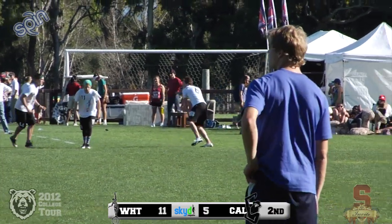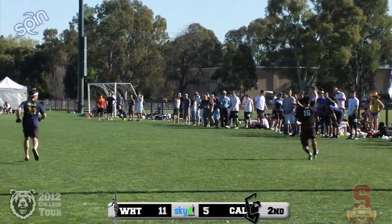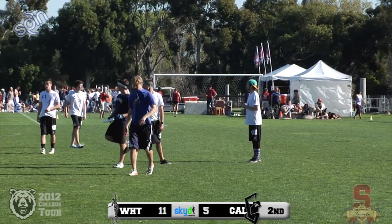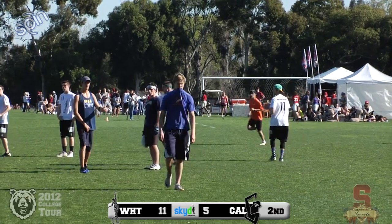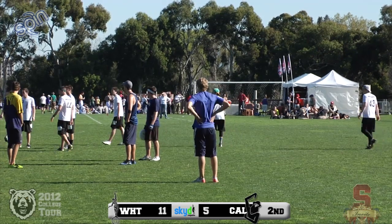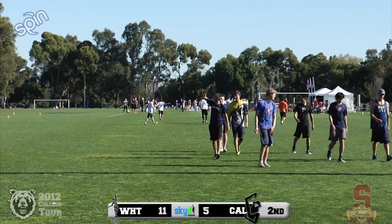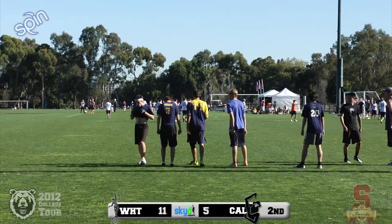There's a violation. There's a violation called by the observer. This is the first time that we've seen this. It looks like Cal did not give a hand in time. It looks like a similar situation as an offsides warning. Cal gets a warning for not raising their hand in time.